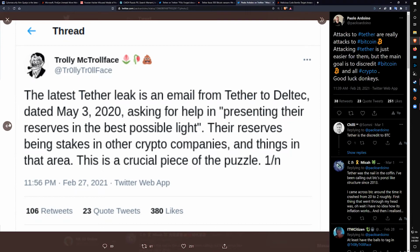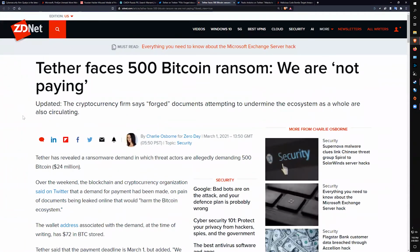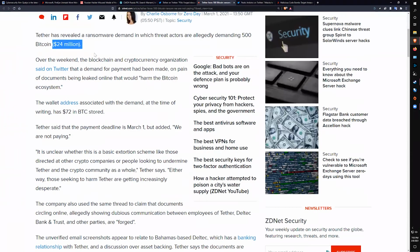I said Bitcoin was a Ponzi scheme. So he obviously is personally motivated, right? Or I mean, I say it's probably a group of people, most likely. So yeah, you're right here. So in the ZDNet article, they have currently $72 in Bitcoin at the address that they sent to them, whereas the ransom was $24 million at that time.